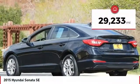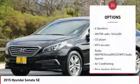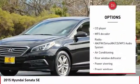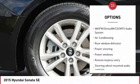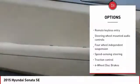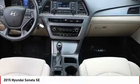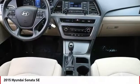This vehicle has less than 30,000 miles. Here are some of this vehicle's great options: traction control, dual airbags, air conditioning, power steering, four-wheel disc brakes, security system, power windows, electronic stability control, CD player, trip computer. Wouldn't you look great in this vehicle? Stop in today and see for yourself.